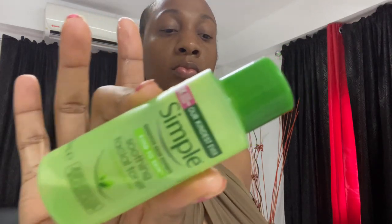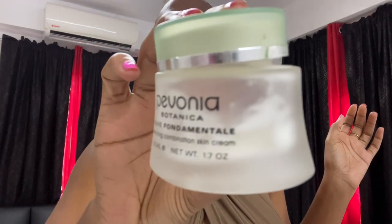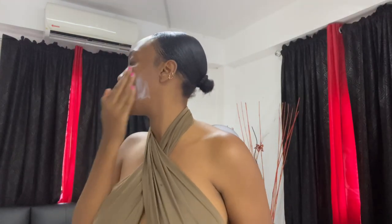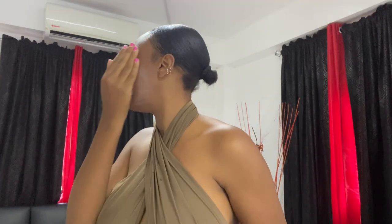I'm just using simple toner and Pavonia for my face. I've been loving my Pavonia lately. Yo, listen, we have a love-and-war relationship. Sometimes she's good to me, sometimes she's not, but lately she's good to me right now because she's not making me break out. She keeps my skin soft, and there are times, girl, she makes me break out.